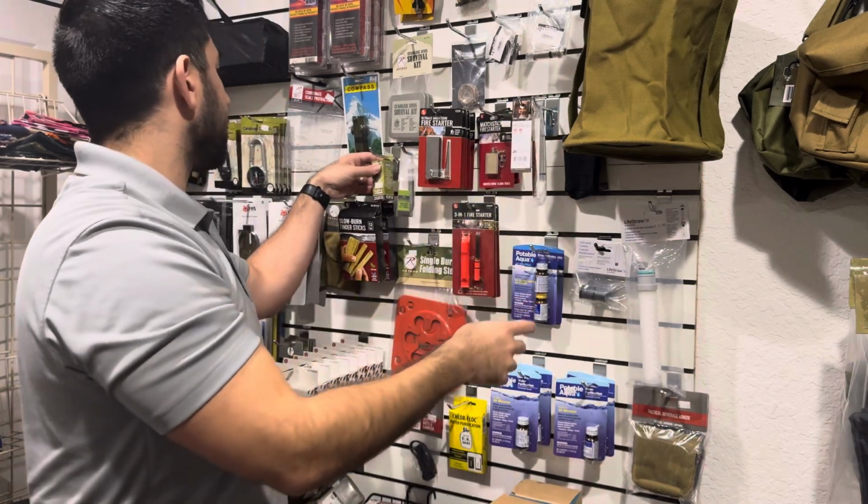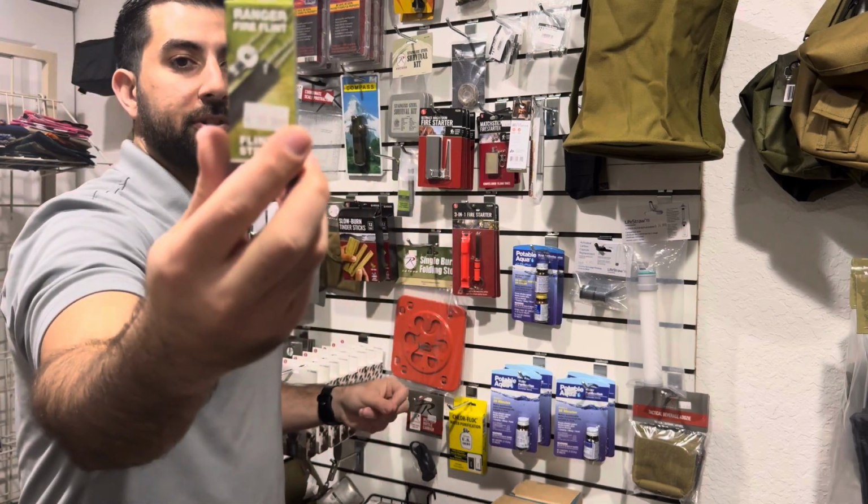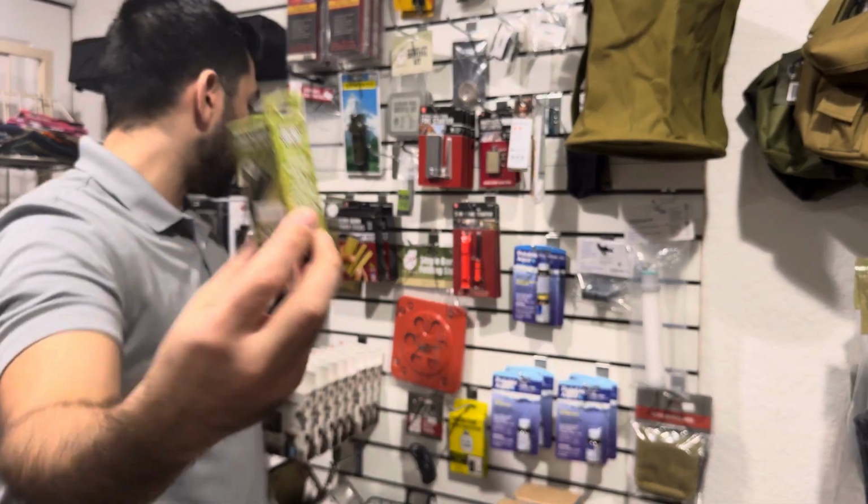Once again, another range fire flint one. This one's a little bit smaller than the one I showed you. Something you can keep right in the pocket. I already showed you the tinder.